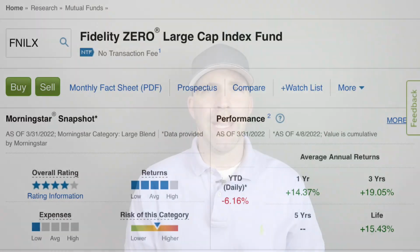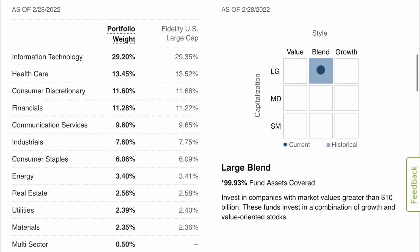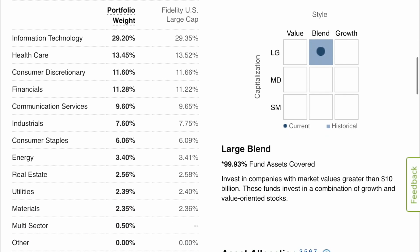Let's take a look at the returns. Definitely can't complain about its 1, 3, and lifetime annual return. Remember, these funds have only been around since 2018, so we don't have a ton of data to look at to get a true picture of what this fund has done over a long period of time. As we look at the composition of the fund, you can see it is heaviest in information technology, healthcare, consumer discretionary, and financials.